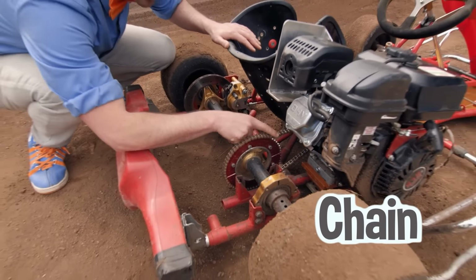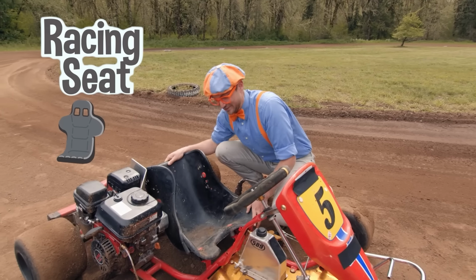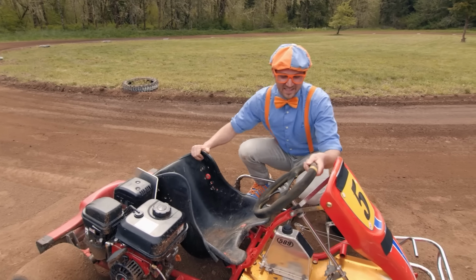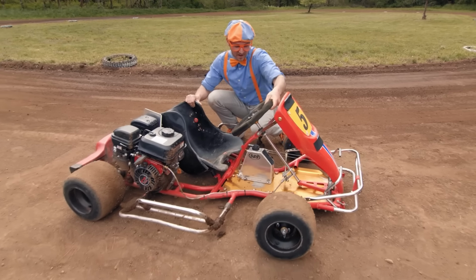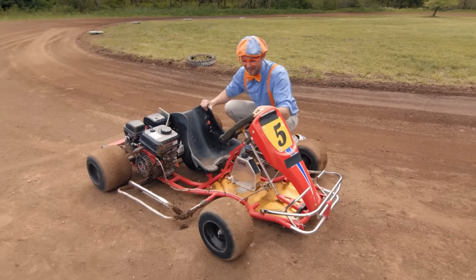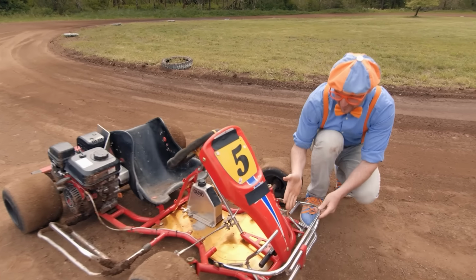Whoa, I am so excited to ride this. Speaking of riding it, this is where I'm gonna sit. This is the seat. Oh, it sure does look comfortable, doesn't it? Woo, and this is the steering wheel. Do you see when I turn the wheel, it turns the wheels and tires? Whoa, that looks fun.